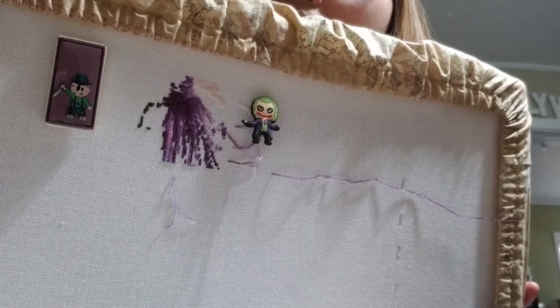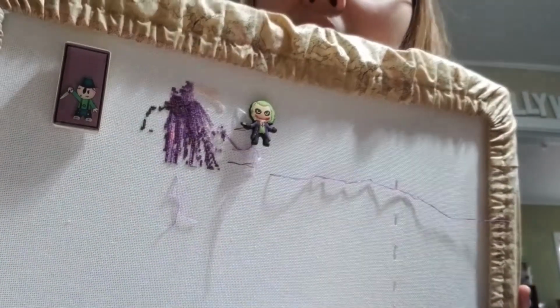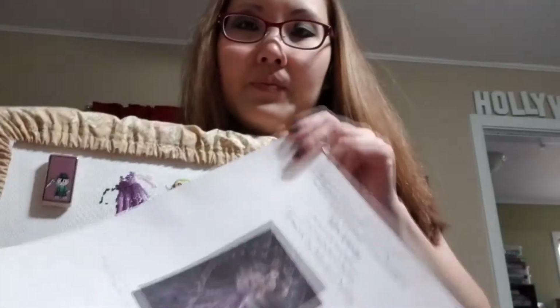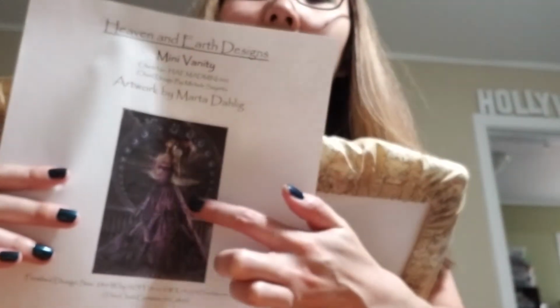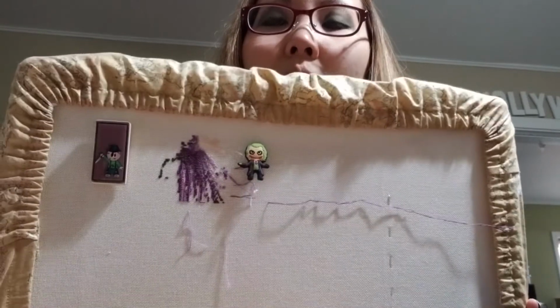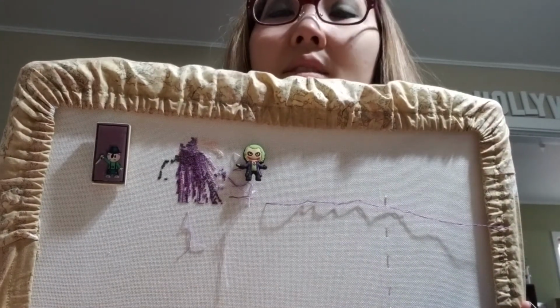I filled in a little more of the skirt and some of the, I think this is like the background. Maybe like this cloud thing here, and I don't have the Krynic for this, so I ordered it, but it's not here yet, so there's that.